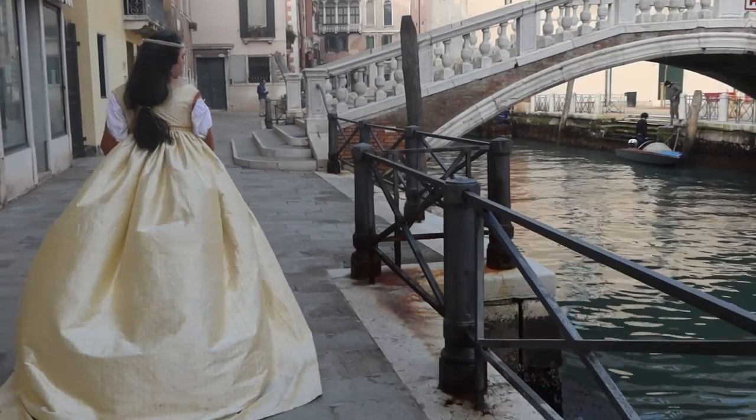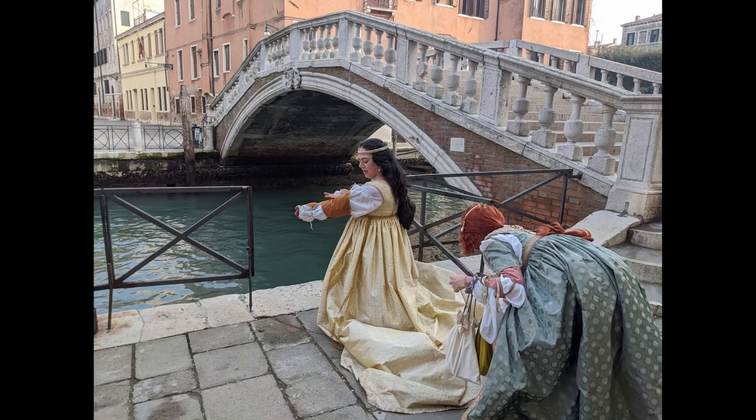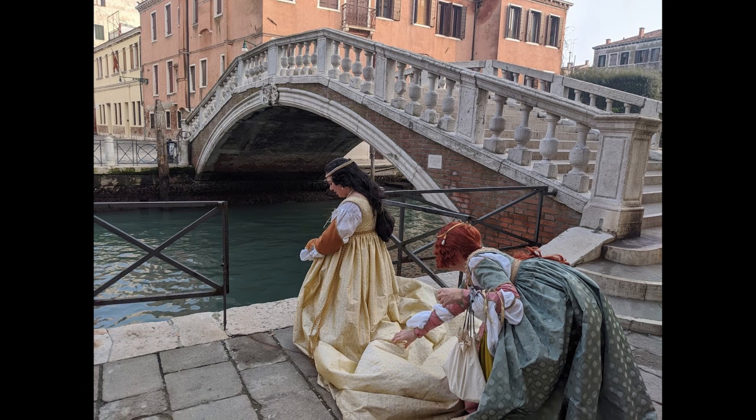The actual perspective shown in the painting doesn't exist. She's kneeling in what is essentially the middle of a canal. So we took some liberties with the placement, but it was amazing to be able to achieve this photograph.